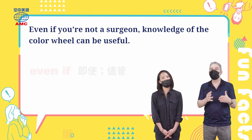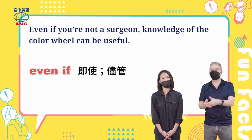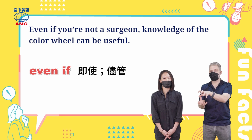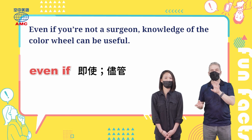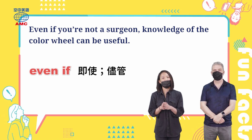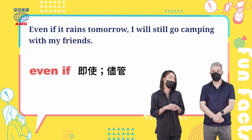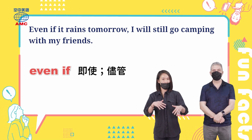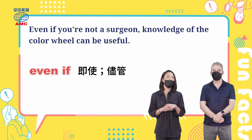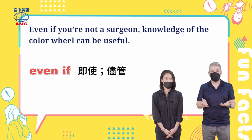And that's why we say even if you're not a surgeon, because even if means the situation is still true even if certain circumstances are not. So if the situation is different, this still works. So even if there's a big change, this truth is still true. Even if 代表是即使或是尽管，那我们可以说像是这样的句子 Even if it rains tomorrow, I will still go camping with my friends. 那就代表即使明天有下雨这个状况出现，我还是要跟我的朋友们去露营。那课文说到呢，即使你不是外科医生，你对色环的知识呢还是 useful 实用的。Exactly. So why might knowledge of colors be useful for somebody?